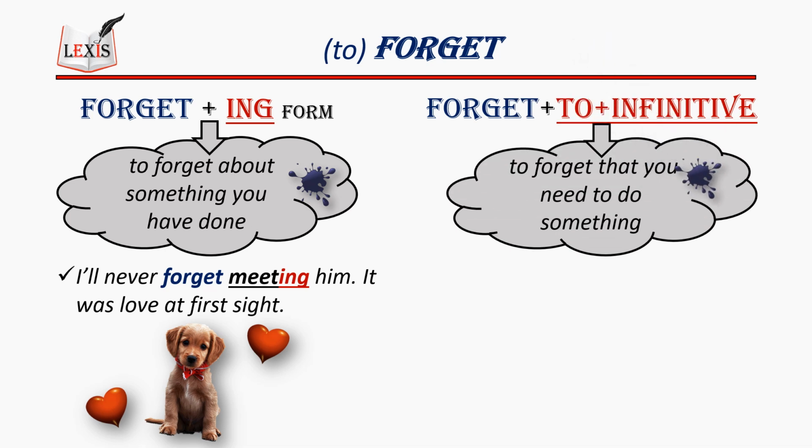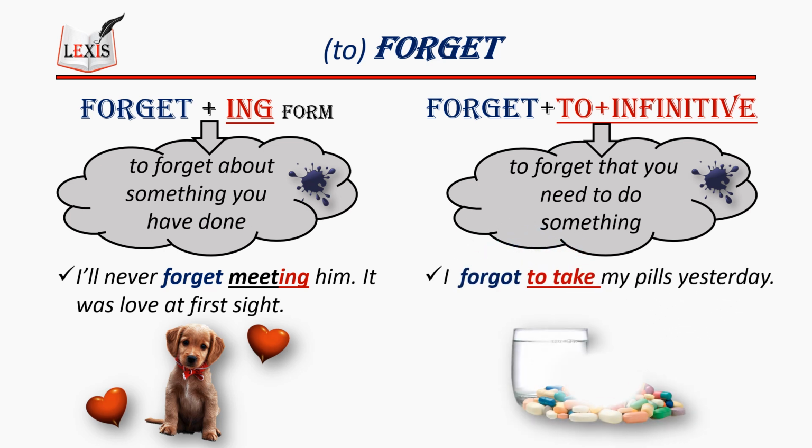Forget plus infinitive is used when you want to do something, but you forget about it. An example: I forgot to take my pills yesterday.